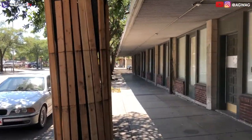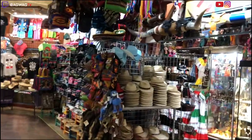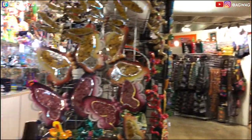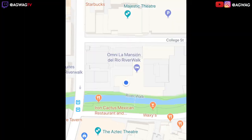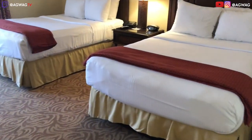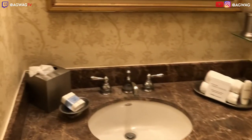Here in San Antonio, we're at Marketplace. Okay, so this is a walk-in right here. Small little area. Walk-in closet. Bathrobes. Here is the bathroom. Very nice. It's velvet. No, it's regular wallpaper. Here's a basic bathroom. Towels, tub, leather duvet.